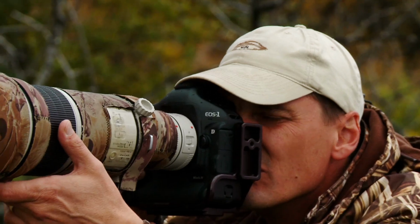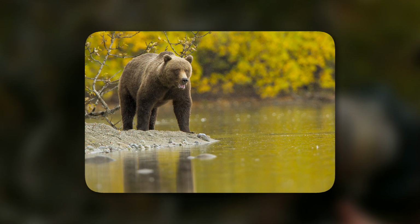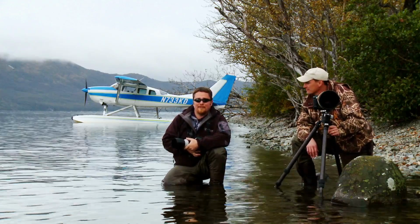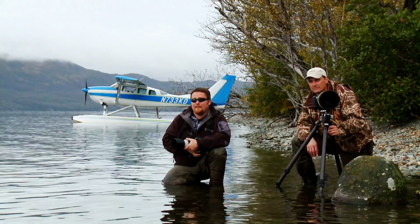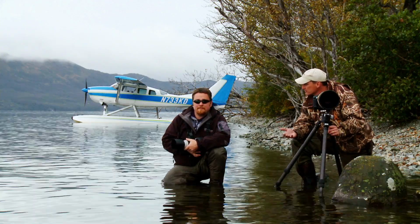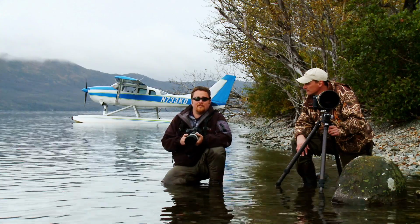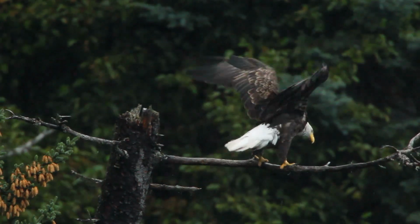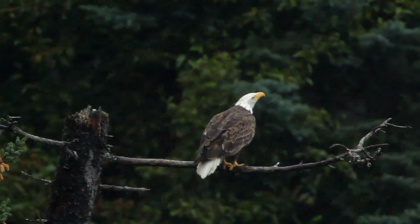You must be like in hog heaven being able to live here all your life and be exposed to this. Oh, I love it. There's just no end to the opportunities to be out photographing and filming. So pretty blessed to get to be in a place like this. So you were born and raised in Lake Clark? Yeah, I grew up right there in Port Alsworth. It's a place my grandparents homesteaded, so I'm third generation there. Wow. I love being out here, and it's a lot of fun getting to show off the backyard to other people. It's a great place to be.